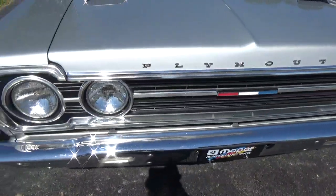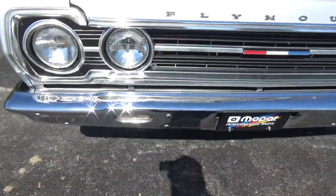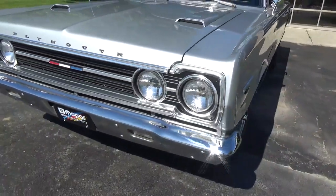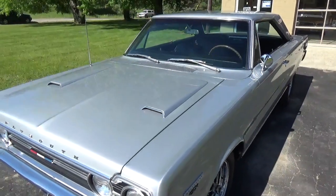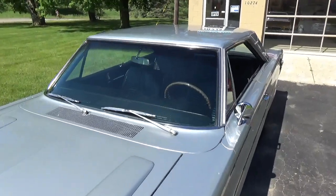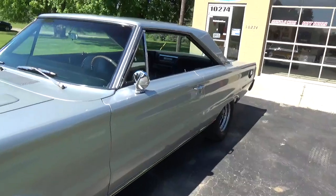See the grille, headlight bezels all look real nice. They are the originals. The original front bumper on the car, real nice condition. Nice and slick down the sides. Tell you, I really like the scoops on the hood. They're just tough looking on these cars. Super nice car, guys.